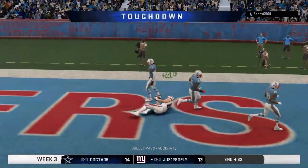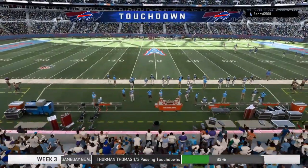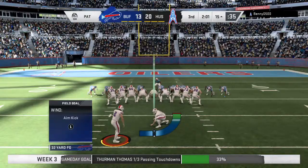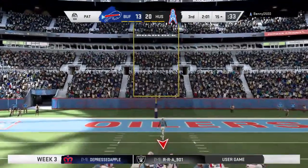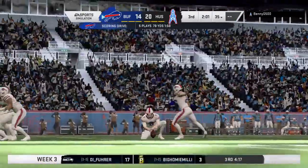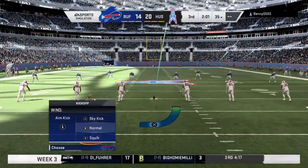And this is caught for a Bills touchdown. Dawson Knox, his first touchdown of the new season, as his guys are back within a single score. Point after, right down the middle, and that will get them one closer. Oilers 20, Bills 14.